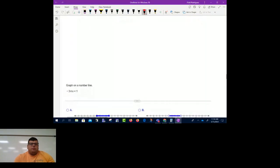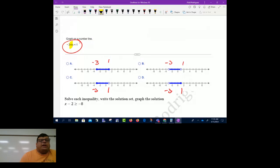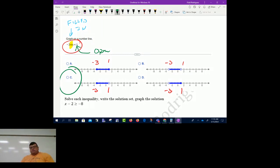Let me scroll down a little bit more. Same thing here, y'all. We're going to graph this guy on the number line. Okay, so look, y'all, I'm shading everything between -3 and 1. Second thing is, look, y'all, where my -3 is, it needs to be filled in, but where the 1 is, that needs to be open. Y'all, choice C. Choice C looks like our answer.